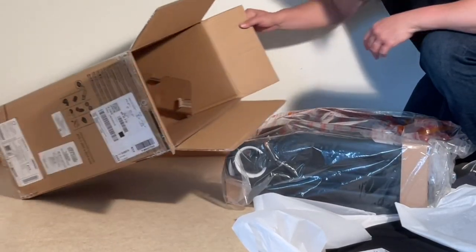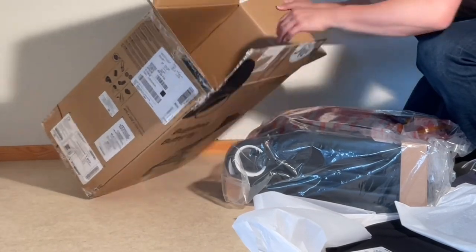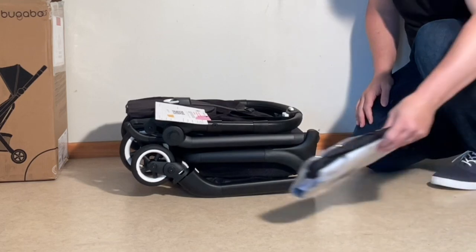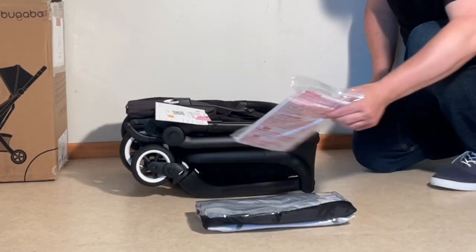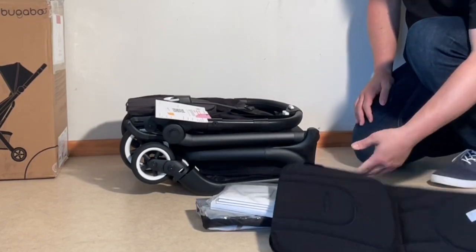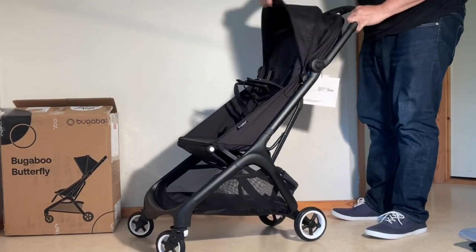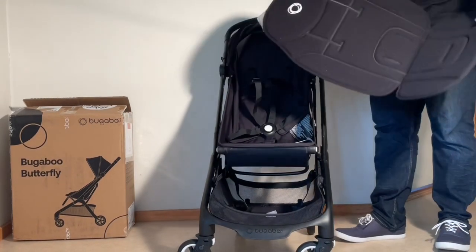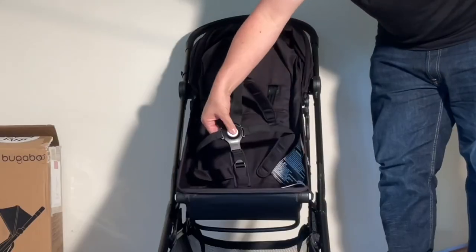Price-wise, the Butterfly is definitely better, not just in terms of base cost and guarantee, but because it comes with both that adjustable leg rest and the rain cover included, which in my part of the world at least, is a much more necessary inclusion than the Yoyo's travel bag. Beyond this, the Butterfly's main advantages are its seat size, its storage capacity, and its rigid durability for handling all-day, everyday trekking across the city.